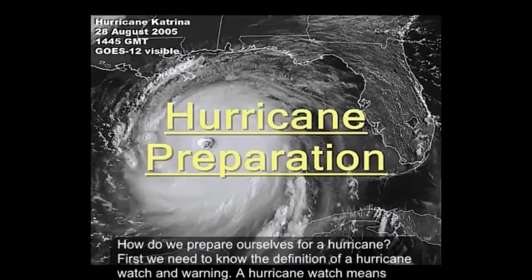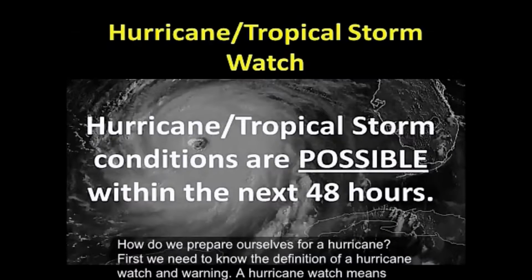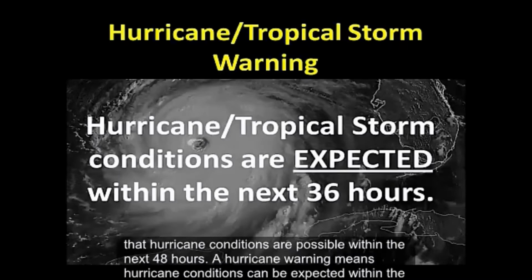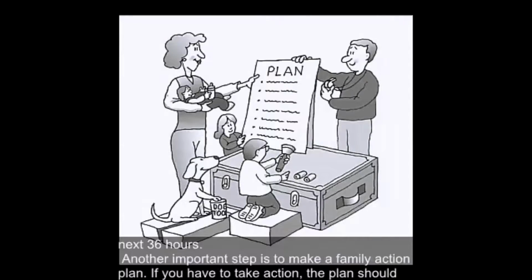How do we prepare ourselves for a hurricane? First, we need to know the definition of a hurricane watch and warning. A hurricane watch means that hurricane conditions are possible within the next 48 hours. A hurricane warning means hurricane conditions can be expected within the next 36 hours.